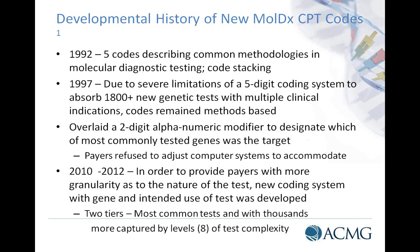And that brings us up to about 2010 to 2012, where the payers really were looking for much greater granularity about the tests that were being delivered in genetics and genomics, and were pushing for a new system, and the Association of Molecular Pathologists took a run at developing a much more specific kind of system that could be used in molecular diagnostics. Again, they had to deal with the fact that at that time we were up into the neighborhood of 2,000 to 3,000 genetic tests being delivered in the country. And what they had to do is find a balance between a 2-tiered system, with the first tier being the most commonly delivered high-volume tests. In fact, the first tier accounts for probably about 80 to 85% of all genetic testing done in the United States. The second tier, which could include a very large number of relatively rare genetic disease tests, was one that was developed on a complexity basis. So next slide, please.